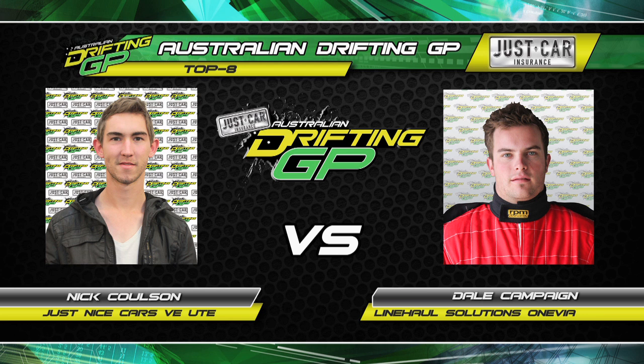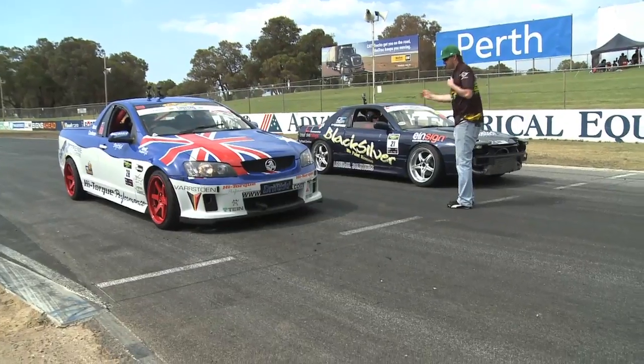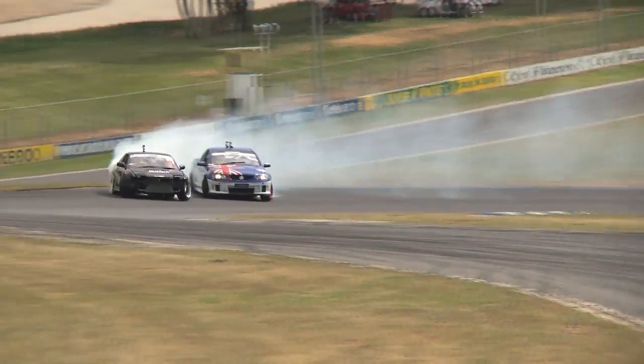Well, with Ben Patel and Danny Williamson knocked out, Nick Coulson has a chance to move up the leaderboard in the championship, even though he missed the first round, and that's what he's looking to do. But he will have to take down Dale Campaign, who's been driving very well so far this weekend. Dale Campaign leads as he is the higher qualifier.